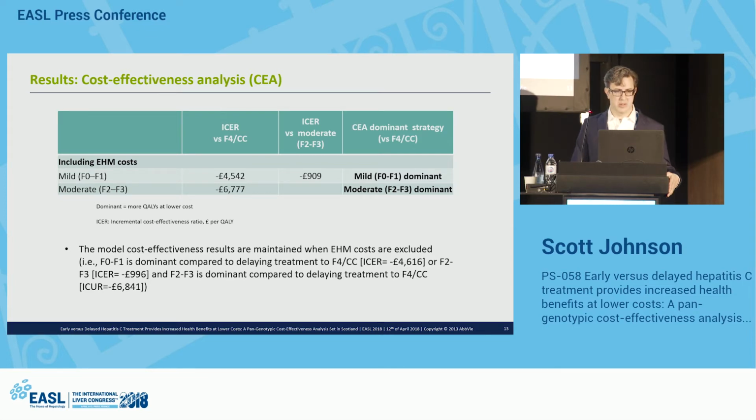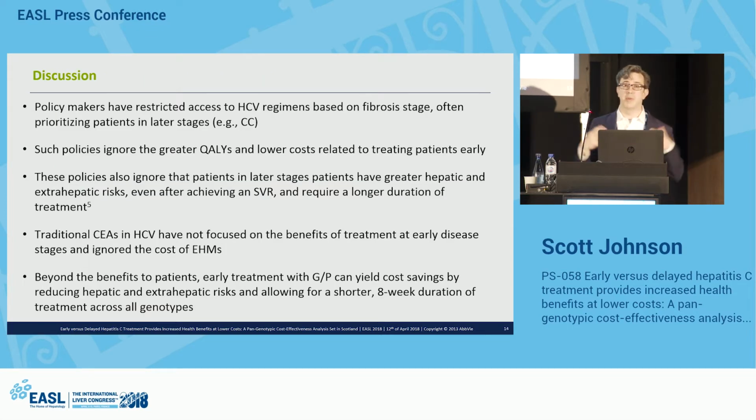I think along those lines, just to wrap up, the motivation of this research was to have payers reconsider their policies based on their own cost effectiveness analyses. And also to present research with extrahepatic manifestations. This is the first model that does that.